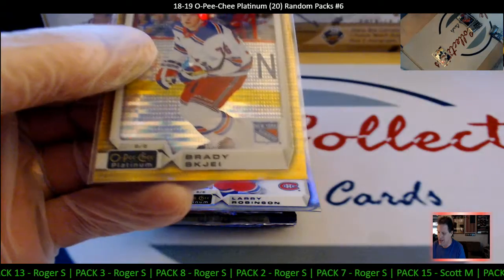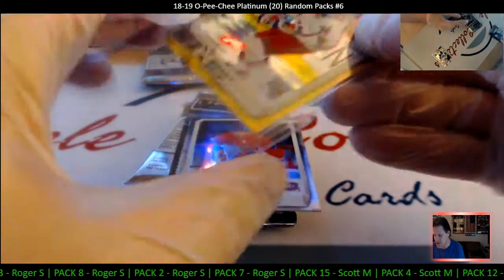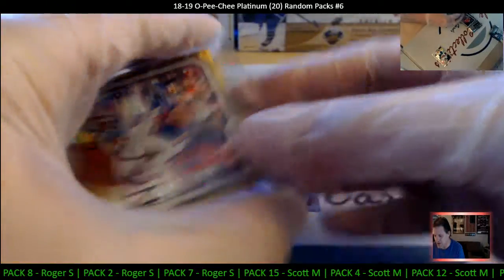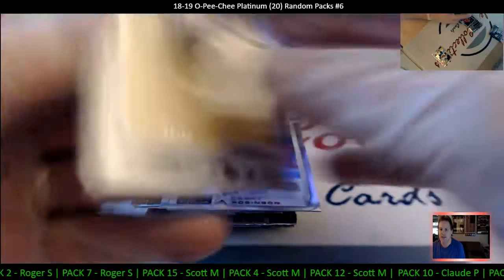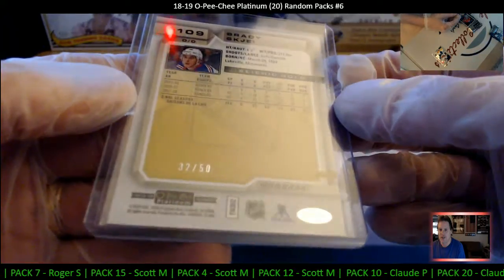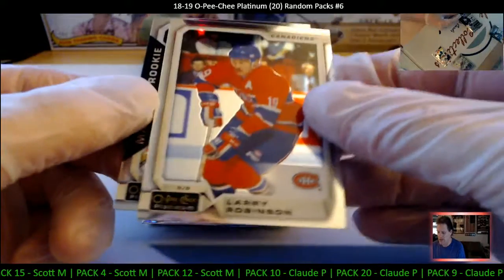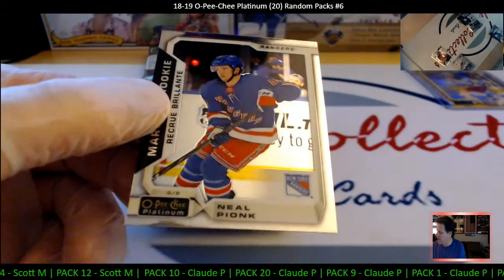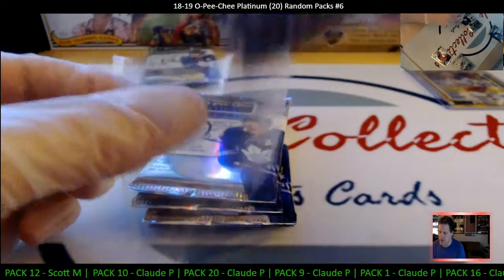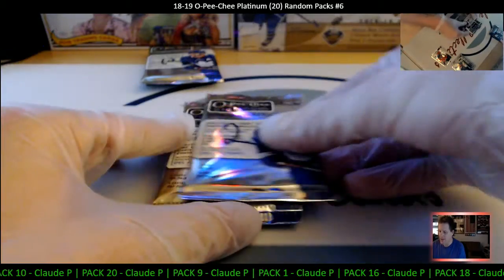Give me that Ranger. Supposed to be one of the good players this year, so we'll see what the Rangers can do. See if they produce. There you go, man. Congratulations on that. Nice hit. 32 out of 50. Boom! Let's see what else you get. Larry Robinson. That's a nice little old card. Neil Pionk and another Ranger. So, two Rangers. One pack. Pack 2.